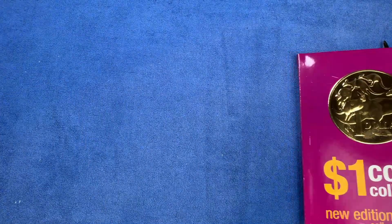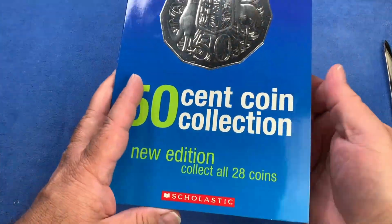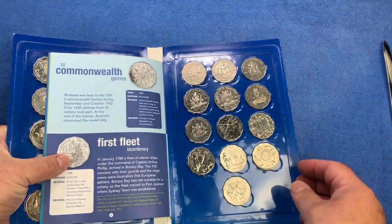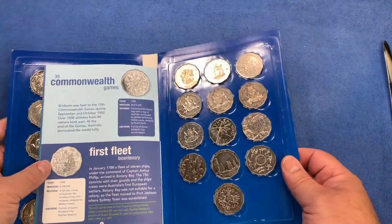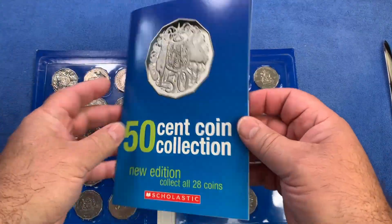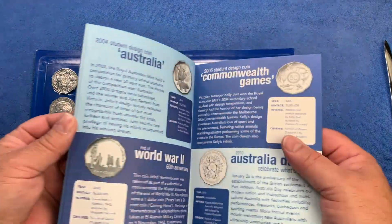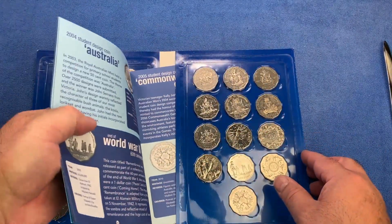In the 50-cent realm though, I have an old new edition Scholastic collection, collect all 28 coins of the 50-cent pieces, including these up until 2010. That was the last coin that this Scholastic collect all 28 coins edition came out. There's a booklet with it. These are mainly for kids and to get them into collecting, but definitely worthwhile for me. But that's how I collected it first.